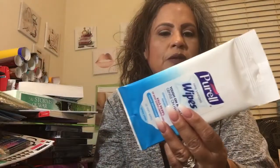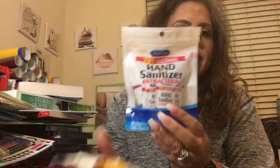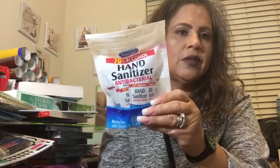I picked up a few different types of wipes. I picked up the Lysol disinfecting wipes to go. I keep these in my car. I picked up the Purell wipes. These only hold 10. So it's pretty flat. So it's perfect to actually keep in your purse. And then I bought these hand sanitizer alcohol wipes. It's 70% alcohol and it's by Extra Care. And there are 24 in a pack. So if you don't want to carry a big pack like this in your purse or in your car, you could always just grab a couple before you leave and stick those in your purse. And those will work just as well. So I grabbed some of those.